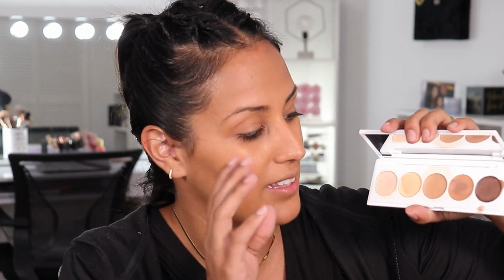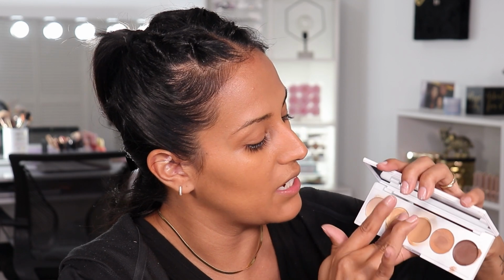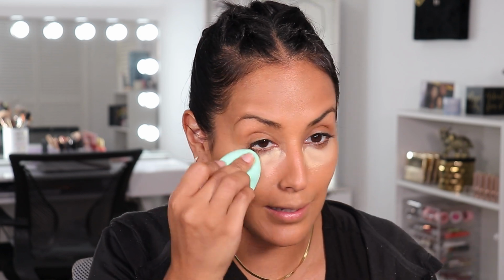I cleaned out this area, and as you guys can see, the back table is nice and clean. So this is the foundation palette that I have in front of me. You can also use it for concealing, color correcting, and all that jazz. So we are going to mix these 2 colors together, and I'm going to apply that under the eye. And then of course, we're going to blend it out.